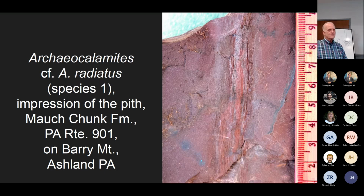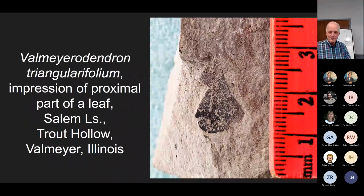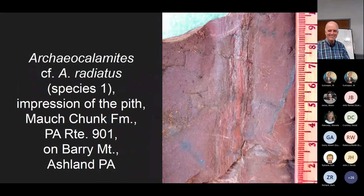Now, does this look red, everybody? Yeah. And you notice how the ruler changed colors. This is from the Mount Chunk out on Route 901. It's archaeocalamites.